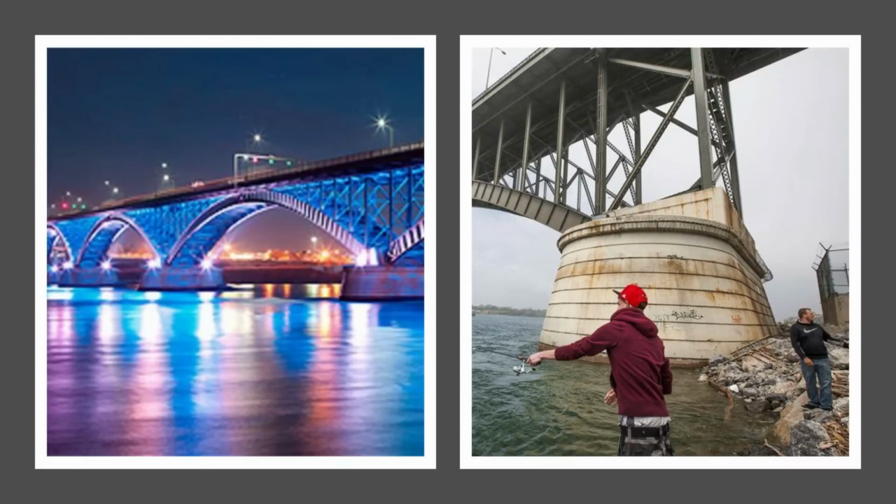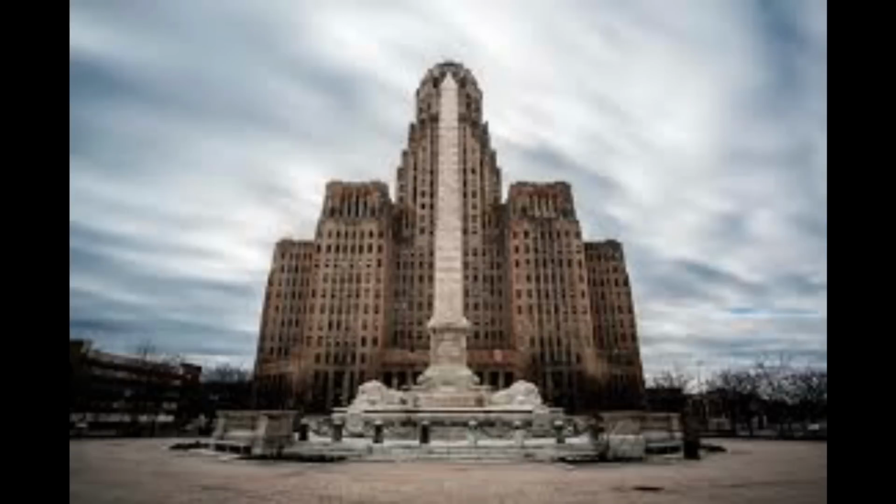But consider if what we have been told about the construction is consistent with the engineering required to build this massive bridge. This is the Buffalo City Hall, with the McKinley Monument standing in front of it. The story that goes along with this particular obelisk is that it was commissioned by the state of New York and dedicated to the memory of the 25th President of the United States, William McKinley, on September 6 of 1901, who was assassinated while attending the 1901 Pan American Exposition in Buffalo.